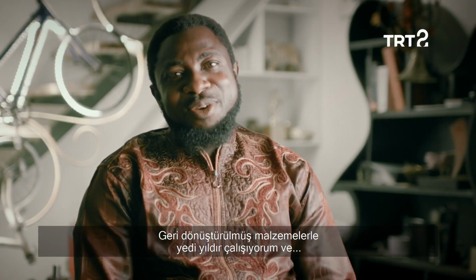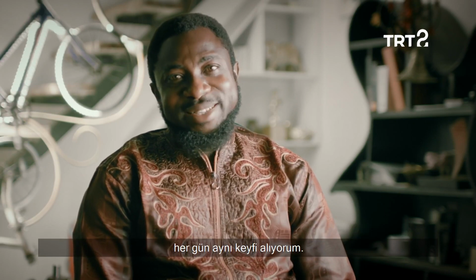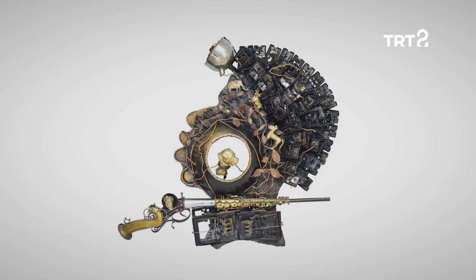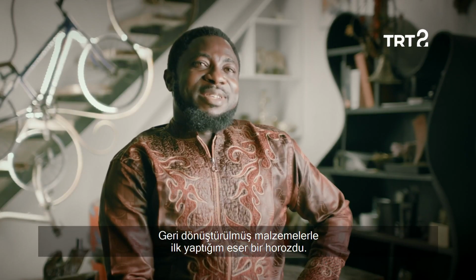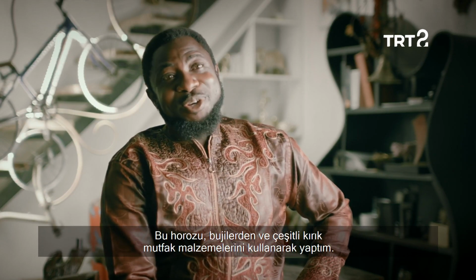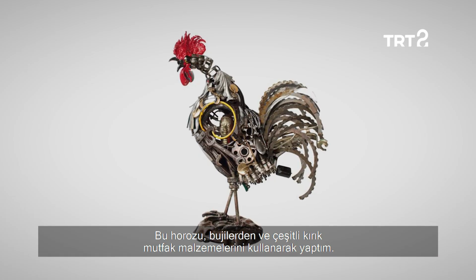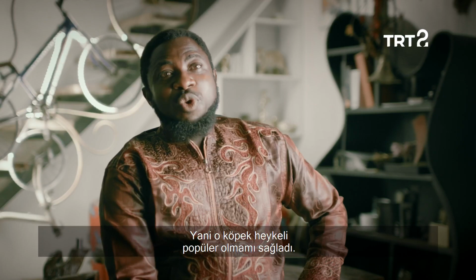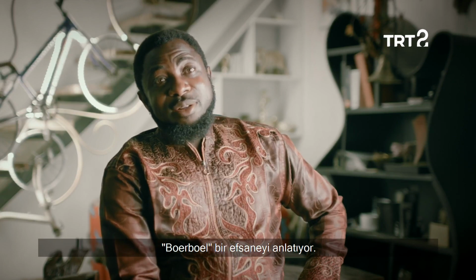I have been working with recycled materials for the past 7 years, and I enjoy doing it almost every day. My first piece from recycled material is a rooster. The rooster was made out of spark plugs and different kitchen utensils. But the work that first trended was that dog. The work that brought me to limelight was my dog, the Babu at the Legend Hotel.